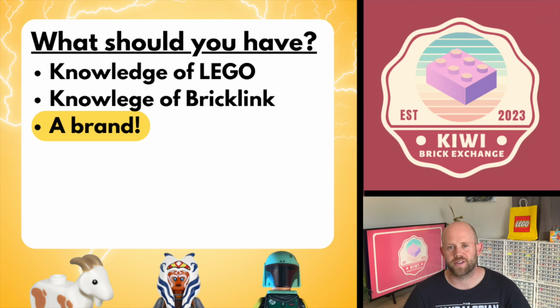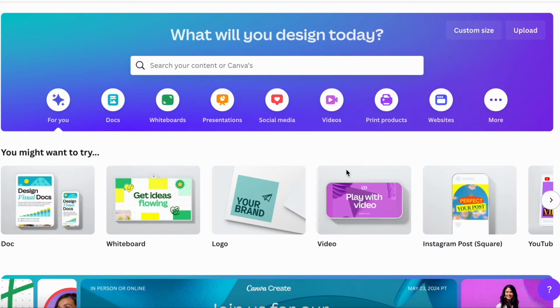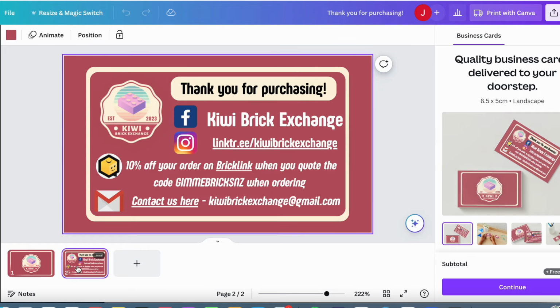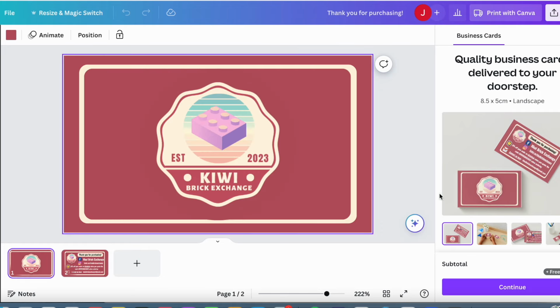You need a brand. Bricklink is not just about running a store. You need to think about all the different ways to attract customers to buy from your store. What is ultimately going to make the difference in people buying from your store compared to another one? And why not include an order card like this one here? We include this in every order, and we use the design program called Canva to make this in about 10 minutes. The place that we ordered this from, these cost about 5 or 10 cents New Zealand.